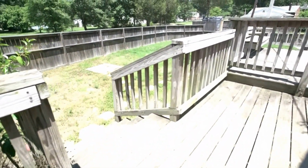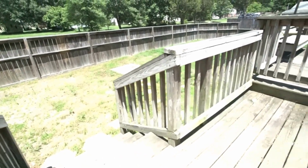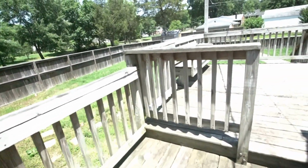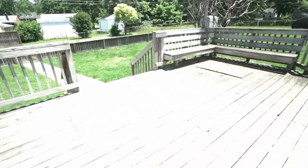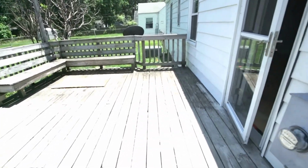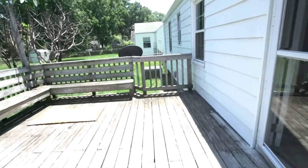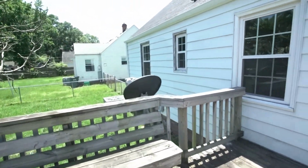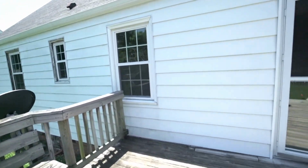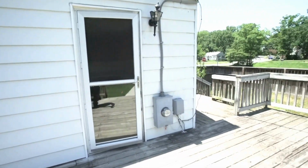We've got a nice deck. The deck does need a little bit of work. Some of the boards do need to be replaced, but I definitely don't get the feel of being able to fall through here at all. It is definitely sturdy enough to hold me. And our exterior on this home is aluminum siding. We have a little bit of trim work needed around some of the windows, but nothing major.